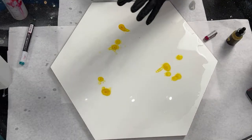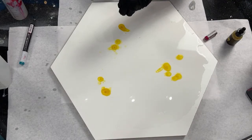Figured out why I have the circle. Yellow for what?